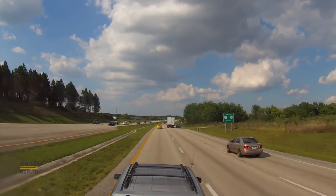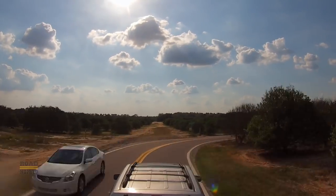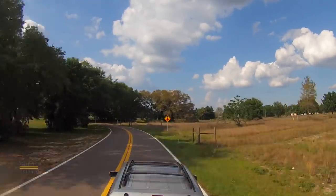I have to take a detour a little further north due to heavy traffic, and I'm actually glad I had to take this detour. Take a look at all these citrus groves. This is actually really picturesque, a very pretty countryside.